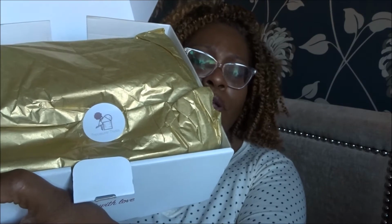There you go. Right, so we've got a range of products in here. Can't quite make out on the little diagrams what they are, so let's see what's inside there. So there we go. Gold tissue paper with a little seal. Okay. Right, let's have a look.